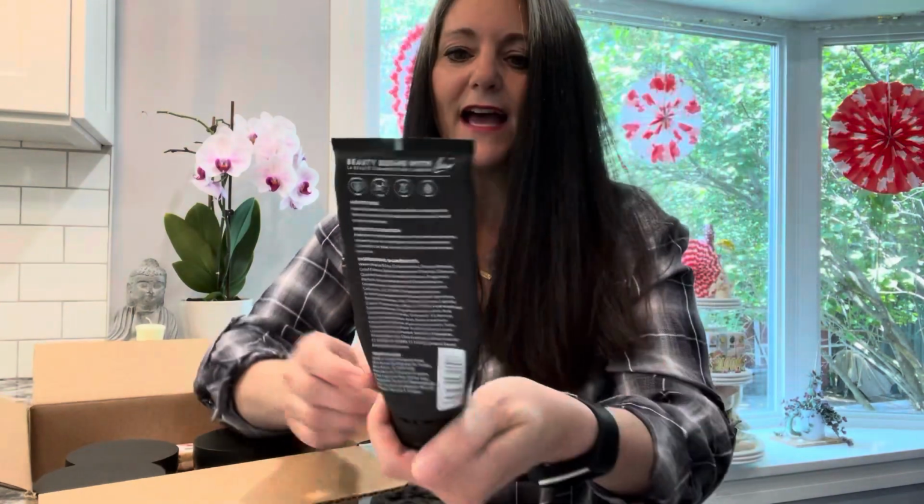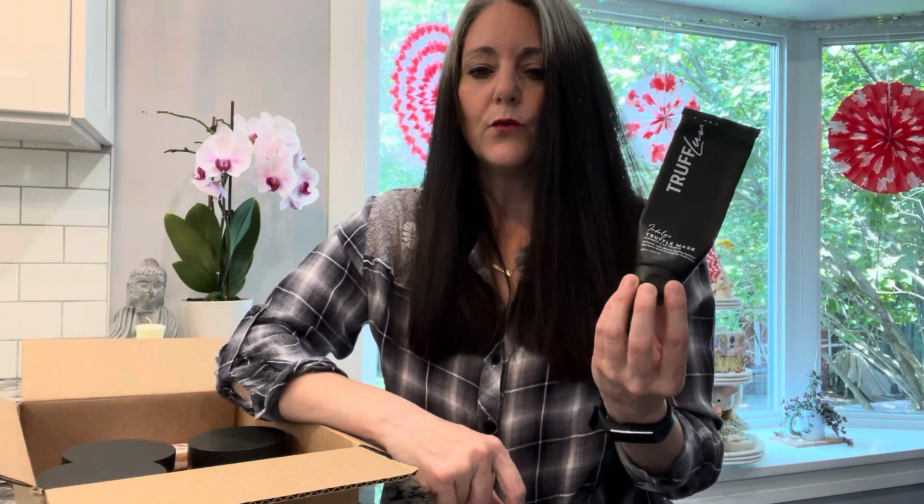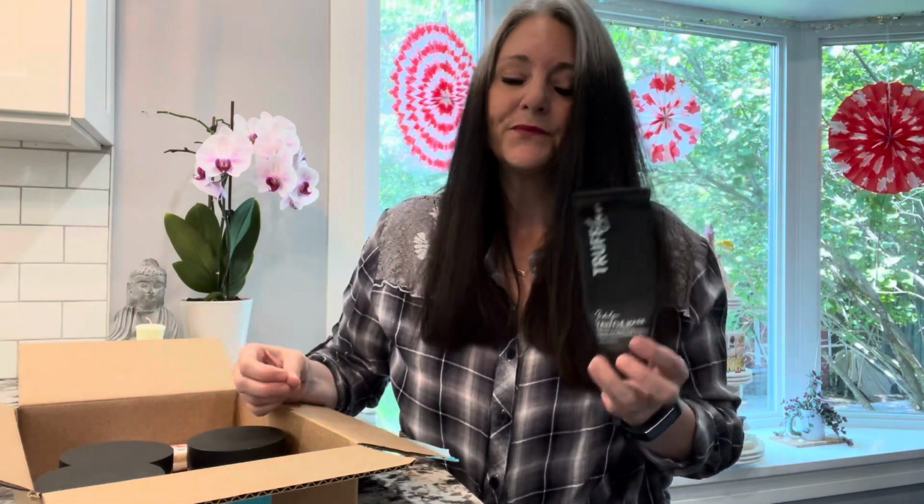I ended up getting 2 of these in the box, and they are a mask, a hair mask, and it has black truffle extract. I'm not sure if that is the magic ingredient, but this on its own to purchase from their website, from Truff Love, would be $30. And the interesting thing for me in Canada is I can't get this product shipped to me here. So I really loved this product so much that when I started running out of it, I thought I better go onto the website and order some for myself.